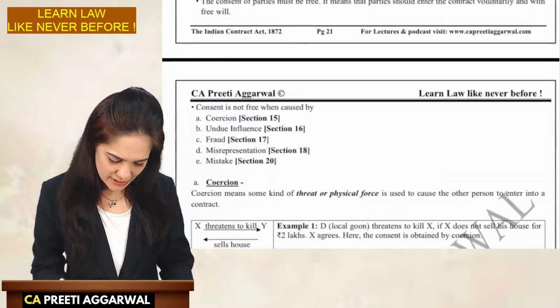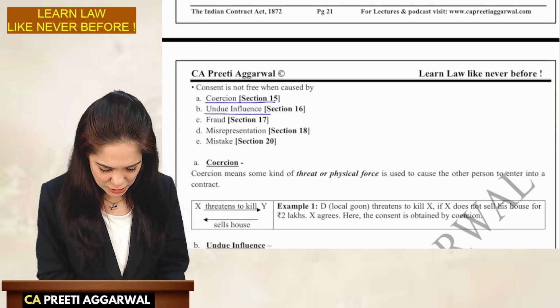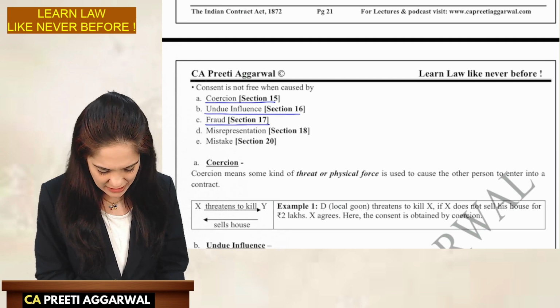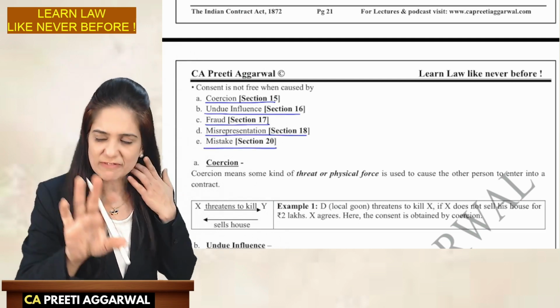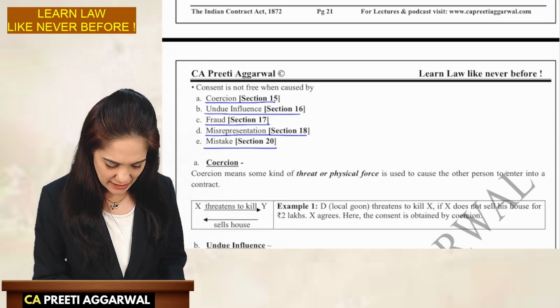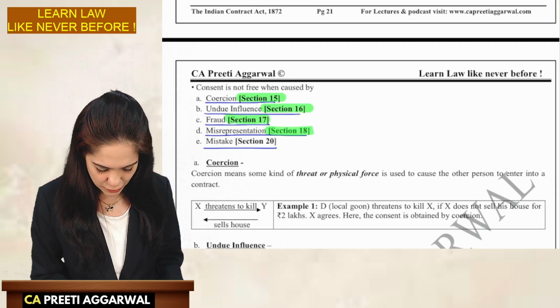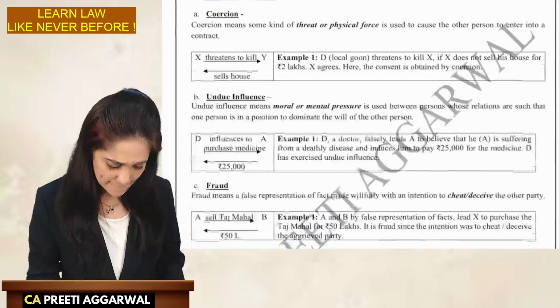Consent is not free when it is caused by coercion, section 15, undue influence, section 16, fraud, section 17, misrepresentation, section 18, and mistake, section 20. Where is section 19? We will find it shortly. What is coercion? Do you need to memorize the section numbers? Yes. We are going to discuss all these concepts in detail in Unit 3. This is just an introduction.